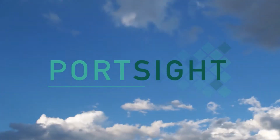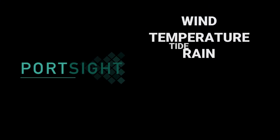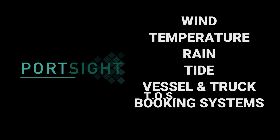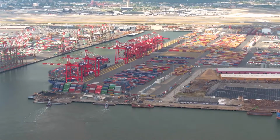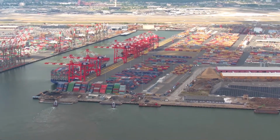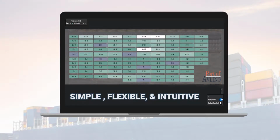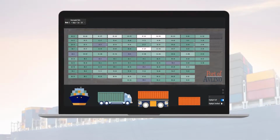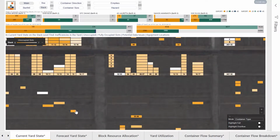PortSight captures all internal and external parameters such as wind, temperature, rain, tide, vessel and truck booking systems, and TOS systems, while consolidating, interpreting, and learning all behaviors of the terminal, producing a concise forecast that is simple, flexible, and intuitive. Pre-plan and optimize your incoming vessels, trucks, equipment, and containers to reduce costs. Granularity of the data can be modified to fit your needs.